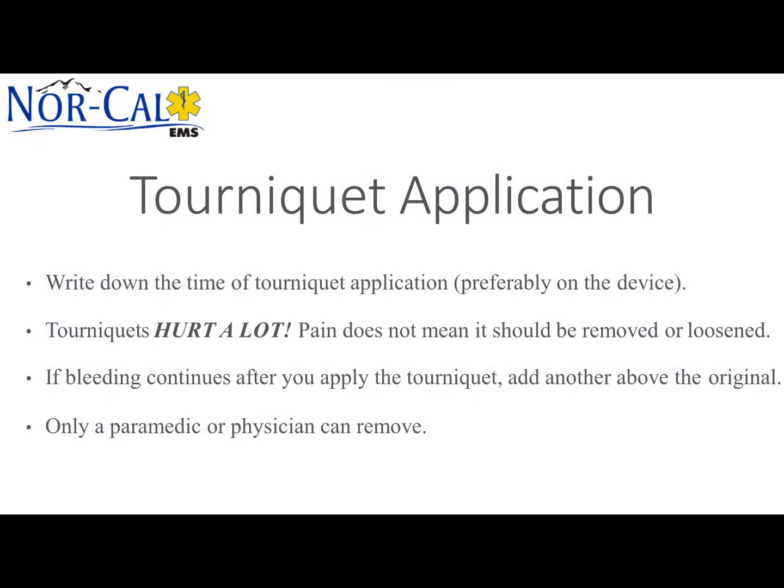If time allows, write down the time of application, preferably on the tourniquet itself. Do not ever remove the tourniquet despite the level of pain of the patient. Tourniquets hurt a lot, but only a paramedic or physician is authorized to remove it.